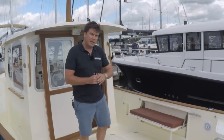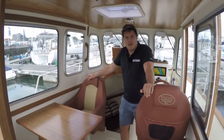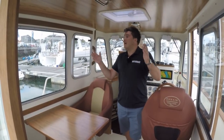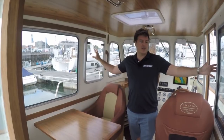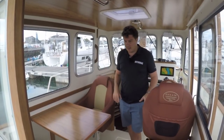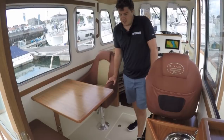Let's have a little look in the wheelhouse. There is a focus on the cockpit in this boat, so the wheelhouse feels a little bit smaller. It's nice and bright, however. The windows are lovely and big. You've got an opening window here as well as the sliding side door and a roof hatch. There isn't a huge amount of seating space. You can fit plenty of people in the cockpit, but you've only really got 3 seats in here for people to sit down when they're inside the wheelhouse.